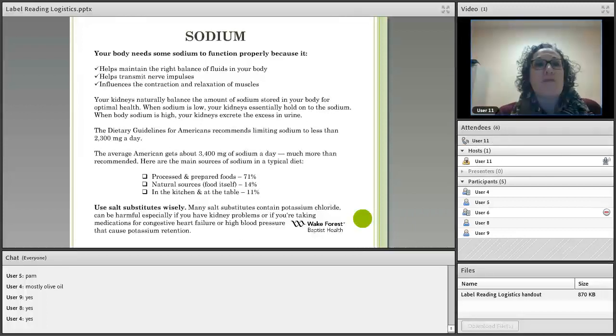Okay. Your kidneys naturally balance the amount of sodium stored in your body for optimal health. When sodium is low, your kidneys essentially hold on to the sodium, and when your body sodium is high, your kidneys excrete the excess in urine. Now, the Dietary Guidelines for Americans recommends limiting sodium to less than 2,300 milligrams a day. The average American gets about 3,400 milligrams a day, much more than recommended.